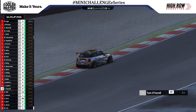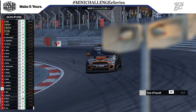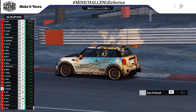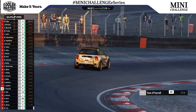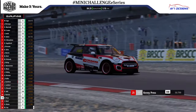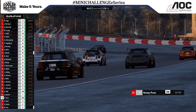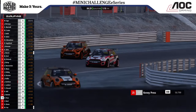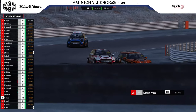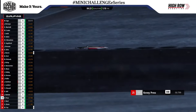There's Tom O'Farrell, the Holiday Homes Isla entry. Geographically, if this was real world, he would be the second longest traveller behind Damien Hall in the Apex Fever 246 car. But good to see Tom back with us. There is Kenny Press in the Treble 8, just going along Cooper Strait. And that was Dan Zelos going past him.